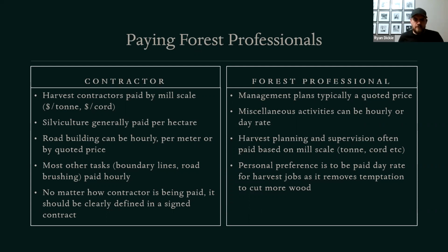And then for most any other tasks that you might be hiring a contractor for, whether it's redoing your boundary lines, or you might have an old road that needs the ditches brushed out, anything like that, usually that's going to be hourly work. And then, like I say, no matter how a contractor is being paid, you should have a signed document that outlines exactly what they're going to be paid.